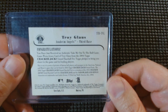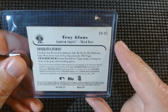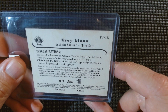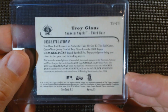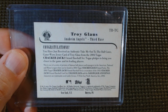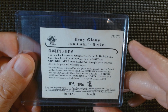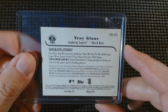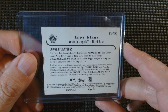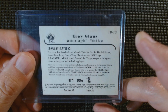So, and of course, I get a deal on it. So this is a 2004 Troy Glaus. Now, it doesn't really advertise Cracker Jack anywhere until you get down to here, you know. So this might be like the second year or something they did these Cracker Jack cards. I don't know. But I like the size because this is the size of the original 1914-15 Cracker Jack cards. So don't get these confused with the cards that you actually get in Cracker Jack after 1915. You know, the minis and the micro cards and all that. Like the stamp style ones and all that.